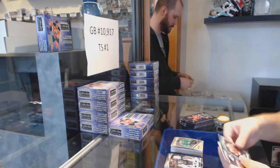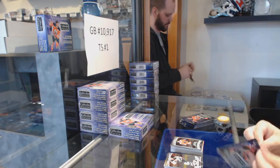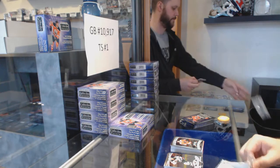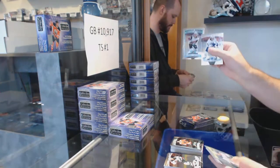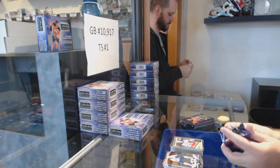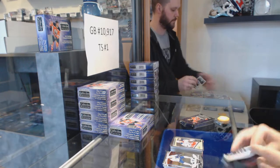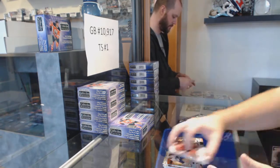Retro rainbow of Heiskanen for the Stars. Myers for the Flyers, marquee rookie. You're at work? So am I. Marquee rookie of Hayden for the Coyotes. Kakko for the Rangers. Rainbow of Chara for the Boston Bruins.